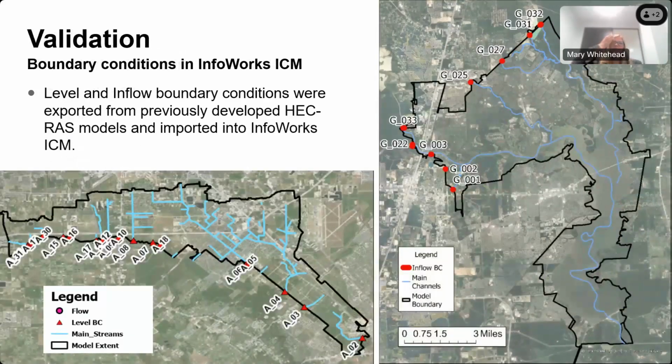So, moving into the validation. Now the validation is where we saw the crossover with the HEC-RAS. As I mentioned, inside each model developed, we burned in any study channels into the DEM. Those are represented there, and we put in break lines to convey the flow downstream.